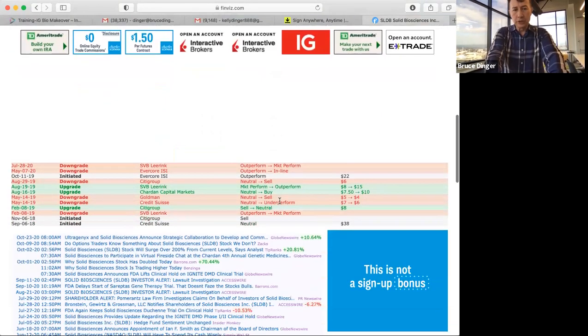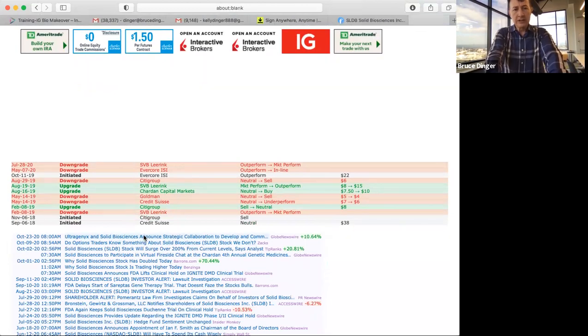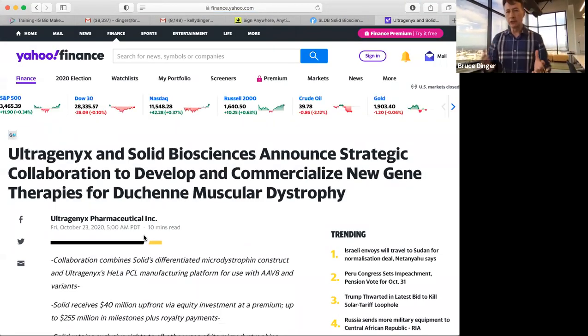So you can do your own research on it and take a look at it. But look at this. Here's the article. So I'm looking for a fundamental reason to get into the trade. I'm looking for technicals, because the price action tells you where the stock has been, where the buying pressure is, where the selling pressure is. And also, if you know how to read charts, it gives you an idea where the stock is going. But there's a third thing, and that's called a catalyst.